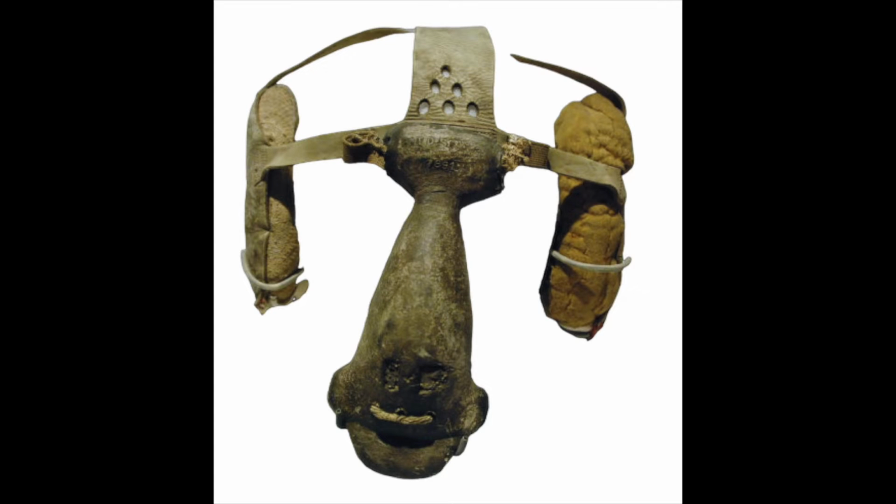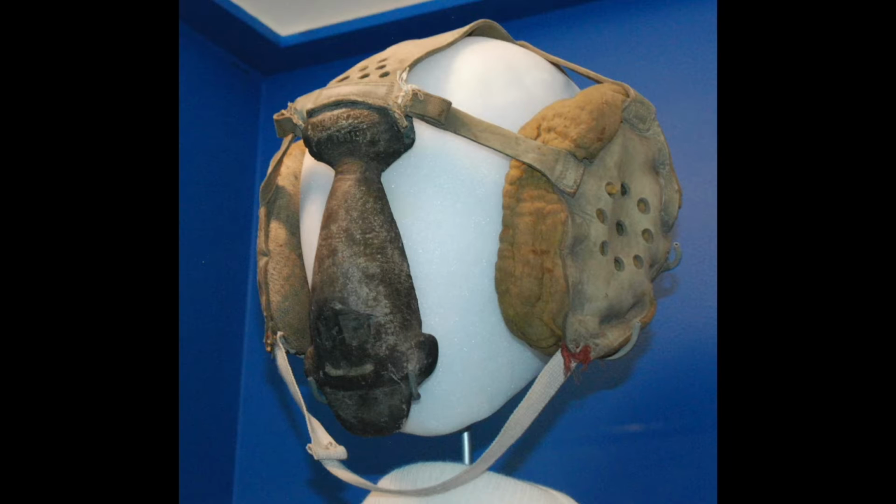So these basically were thick padding over either one or two ears with a simple strap that would go across the head. These are exceedingly rare. There's one in the Pro Football Hall of Fame. If one would come up for sale, I'd expect that head harness to bring $15,000 to $20,000 depending on condition.